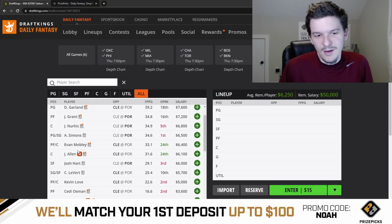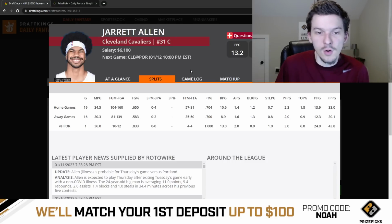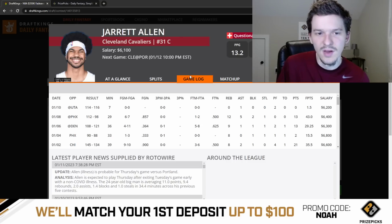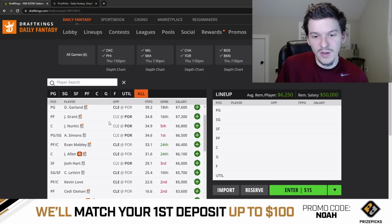Allen, he's really cheap at 6,100. I think this is a matchup against Nurkic that he can do well in. He did have a big game against Portland earlier this season, 43 DK points in 36 minutes. The price tag at 6,100 does feel a little bit too cheap for Jared Allen. Coming back from an illness is always a concern, but given that he's probable, I assume the illness that he had is not like major or anything. So maybe you go to Jared Allen, but I don't really like much on Cleveland today.